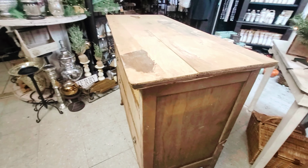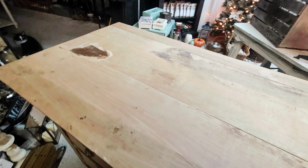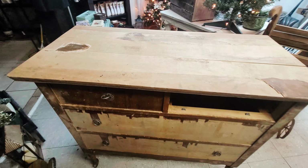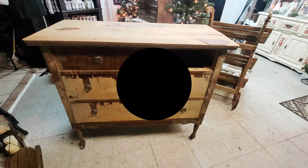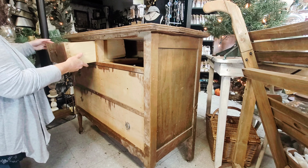You can kind of see the crack there. I'm definitely going to need to do a little Bondo repair to that. But this is the state that she was in when I brought her in. She still had little pieces of veneer attached in places, and gosh, it was so dirty.